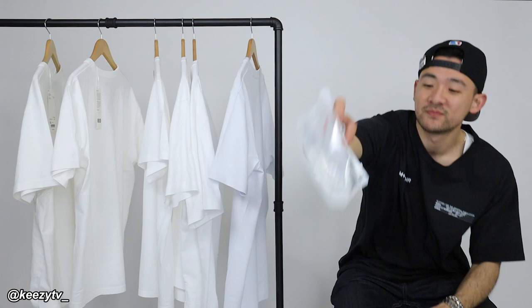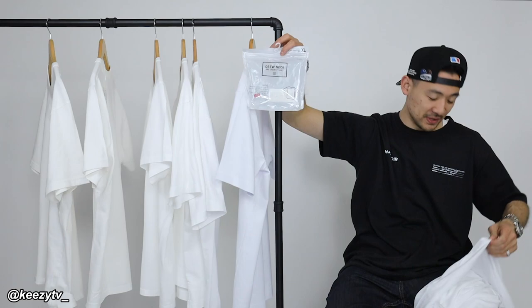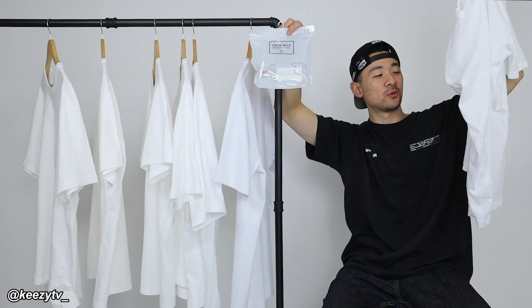I'm especially returning these. Don't buy these. You see these crew neck, dry colored tees? Don't buy these. These are pretty bad. These are trash. If you want to show nipples in your t-shirt and you want to show your belt while wearing the t-shirt at the same time, then go ahead and buy these. But if not, then these t-shirts are hot garbage. Don't even buy those.